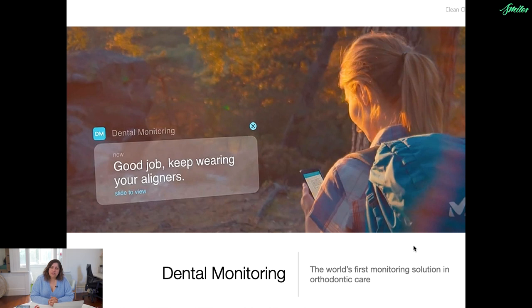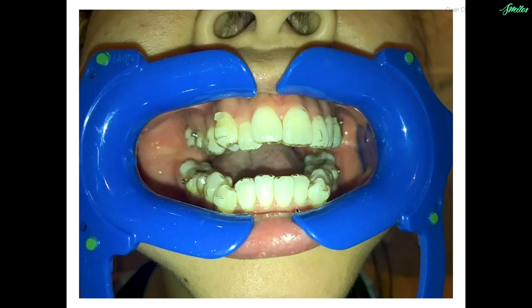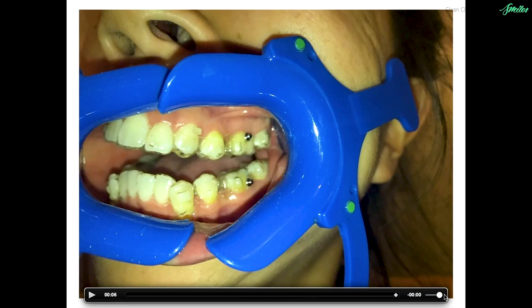Another amazing thing about our practice and my treatment philosophy is that I like to make things as convenient as possible for our patients, and as effective and efficient for our patients. So a very new technology called dental monitoring has arrived on the market in the last 5 years. We're one of the world leaders in using this technology and have published some of the first few clinical papers on it. So what this is, you are going to take a video selfie with these blue retractors as you see. These little blue retractors are given to you, and you will be taking a video of your teeth with this.